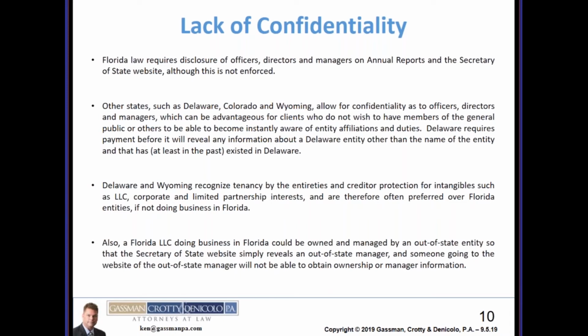So the easiest way to get around this is to use a second entity as the managing entity. With single people, we frequently would form it in Colorado. With married couples, we might form it in Delaware or in Wyoming. When you search on the Secretary of State website in Florida, it would just show that entity as the manager. It would no longer show the client's name.